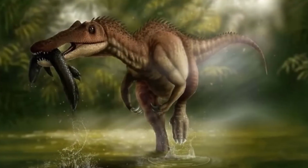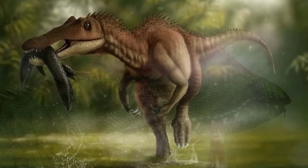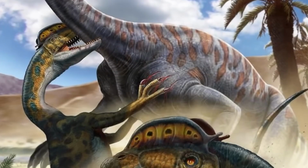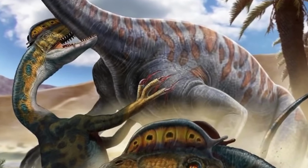However, modern studies have debunked this, revealing that the gap was reinforced by robust bone, allowing the jaws to withstand significant force. This adaptation enabled Dilophosaurus to tackle large, struggling prey with confidence.